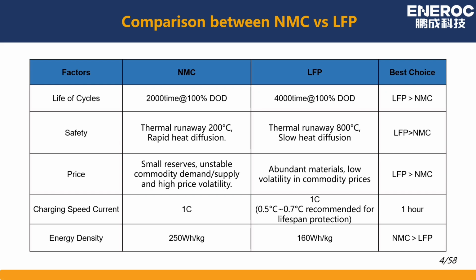Regarding battery lifespan, NMC batteries have around 2,000 cycles, while LFP batteries have around 4,000 cycles, making LFP batteries last longer. In terms of safety, while NMC batteries undergo thermal runaway at 200 degrees Celsius with rapid heat dissipation, LFP batteries undergo thermal runaway at temperatures exceeding 800 degrees Celsius and demonstrate slower heat dissipation compared to NMC batteries. From a pricing perspective, NMC batteries are composed of expensive raw materials, resulting in higher price volatility, whereas LFP batteries have abundant raw materials, resulting in less price volatility and lower costs.